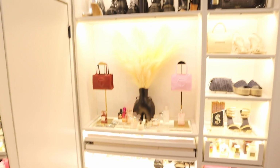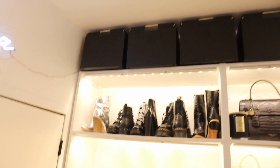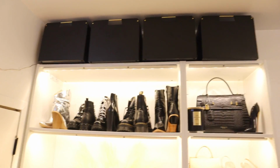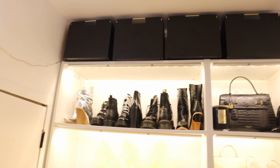So yeah, this is the whole pack system, you guys. Oh, I freaking love it. But before we get into the actual packs, I just want to let you guys know about the little boxes up top. These are actually file boxes that I got from Target because I still needed some more storage for extra hair stuff, miscellaneous things. I have a lot of miscellaneous things.